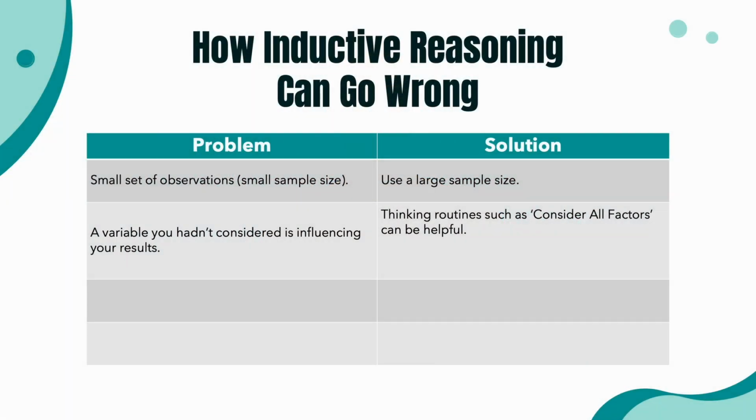But there can also be variables that you aren't aware of and couldn't possibly predict, the so-called unknown unknowns. Now, unfortunately, there's just no way to avoid these, so your only option is to acknowledge that any conclusions you make through inductive reasoning will come with some level of uncertainty.